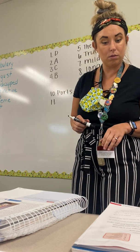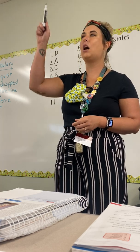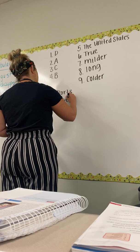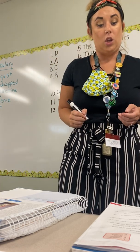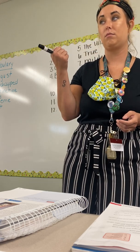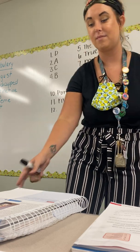Number 11, goods can be shipped up and down some of the what? Harbors. Not harbors. Think about up and down. Rivers. Yes, very good. I'm telling you guys where the information can be found. Number 12, coal, oil, and natural gas are resources that provide what for many Americans? What they provide, what is it?